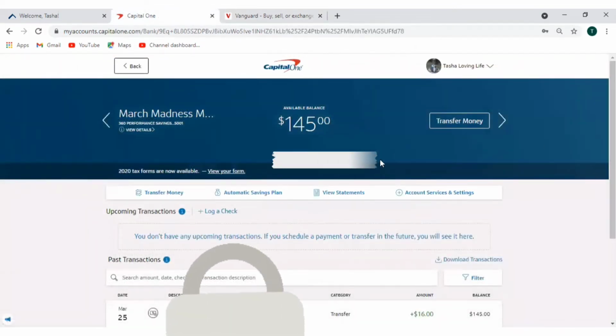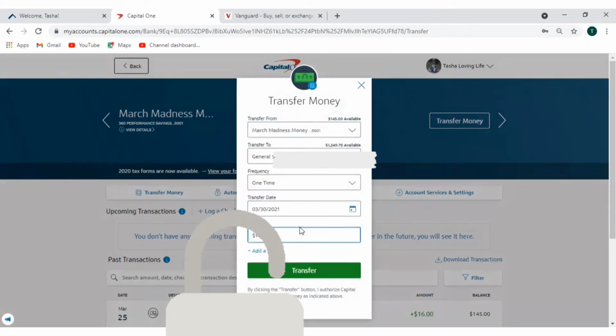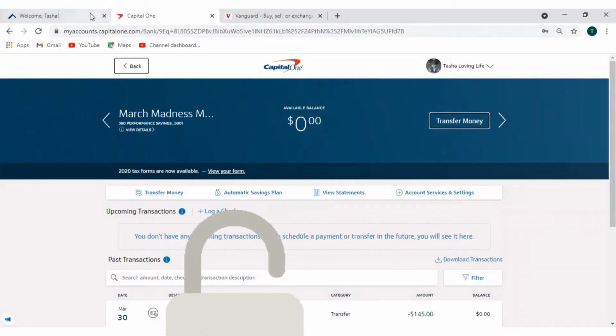And we're done. So here, this is the March Madness Money Savings Challenge account that I set up. We have $145 here. So what I'm going to do is transfer this over to the checking account so I can make my payment. I want the money to be available right away. So I'm transferring from March Madness money to my general checking account, $145. The memo I'm adding is Transfer Tuesday Debt Snowball. That way I'll remember, because the date is going to show up in the transaction. Success. We are done, so I'll close this box here. And the money is now at zero.